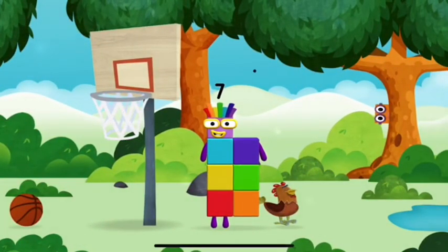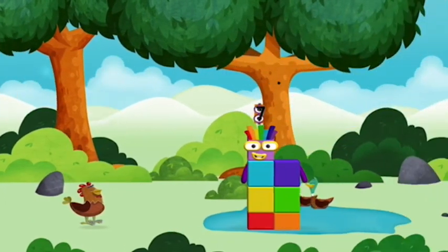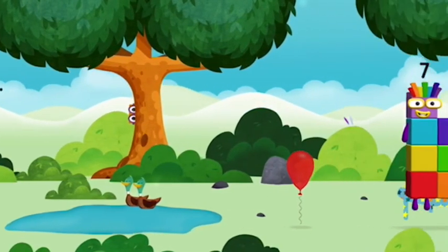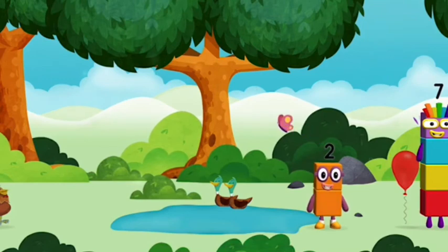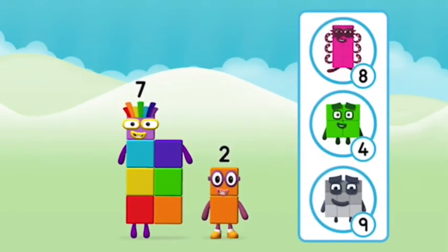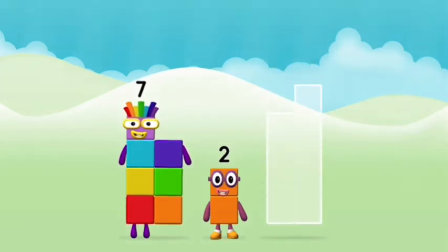I am seven. That's lucky. Which number block did you find? I am two. How do you do? What number block will you make when you add these two number blocks together? That's right. Can you add the number blocks together?